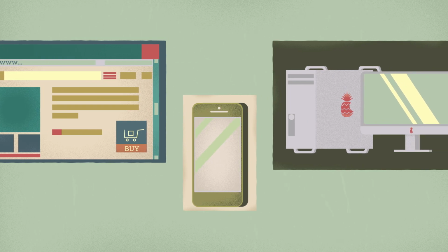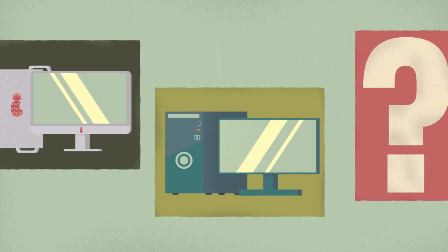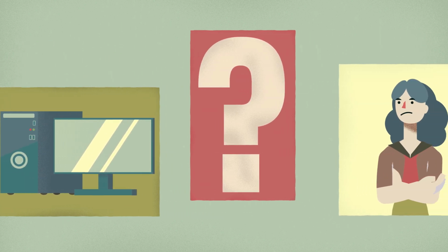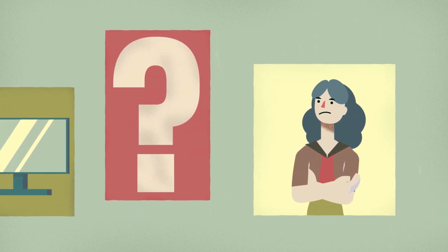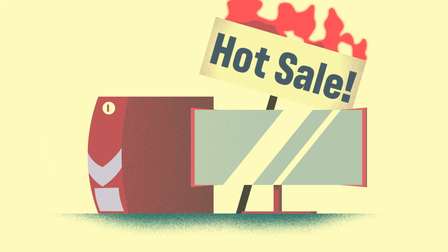In today's tech-driven world, there are so many new tools and platforms to choose from. It can be hard for business owners to figure out which ones they really need. Start off by keeping it simple. You don't need to buy all the hot new tech that's out there. You can always try out new stuff later on.